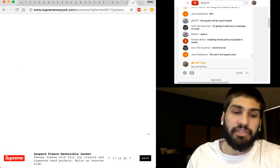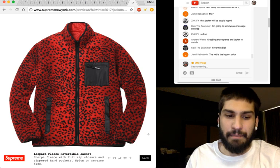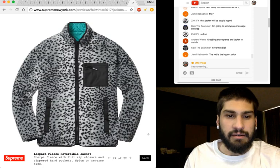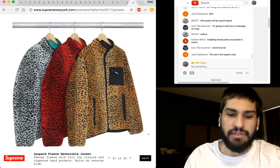I personally think the red is crazy. They're actually making fanny packs in the same material, like the fleece Sherpa style, and I think that is really sick. I like this red one. I'm messing with this red one, definitely. The black one, eh. I think the teal isn't too bad, but I think the red one is definitely going to be the most hyped out of that.